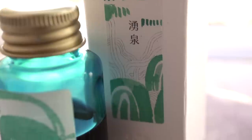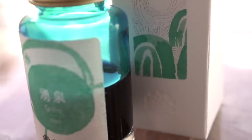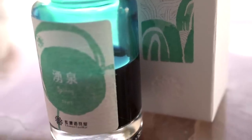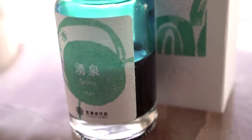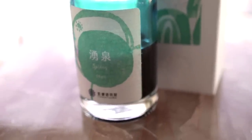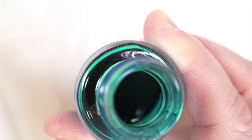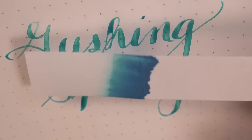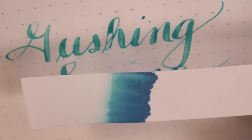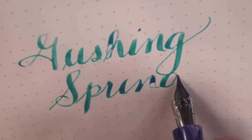The name of the ink comes from a Qing Dynasty saying, "One should return someone's kindness that may be as little as a drop of water with utmost gratitude as substantial as an overflowing spring." It's a pretty light blue color, has a straightforward chromatography, and looks especially nice with a flex pen.